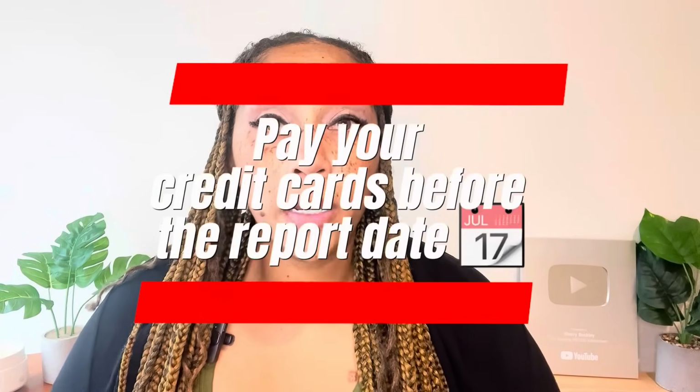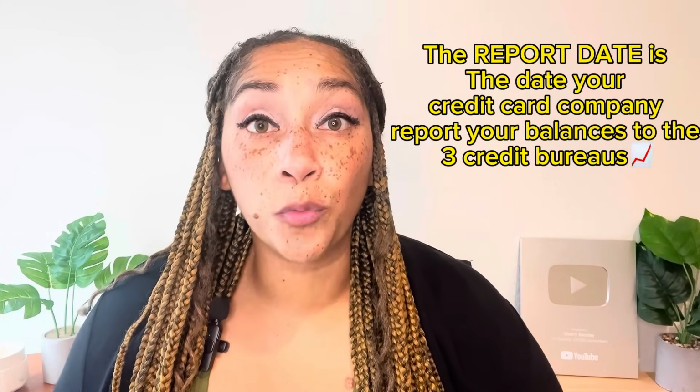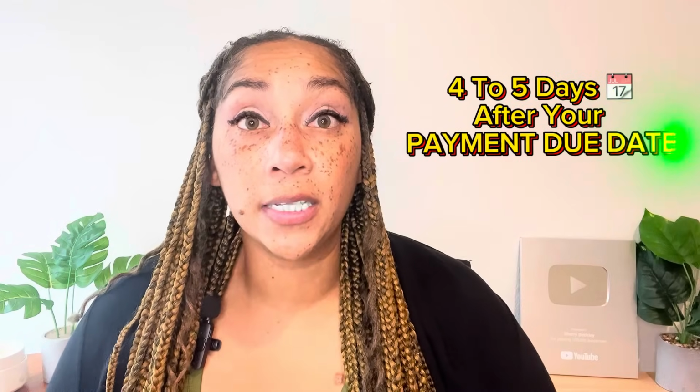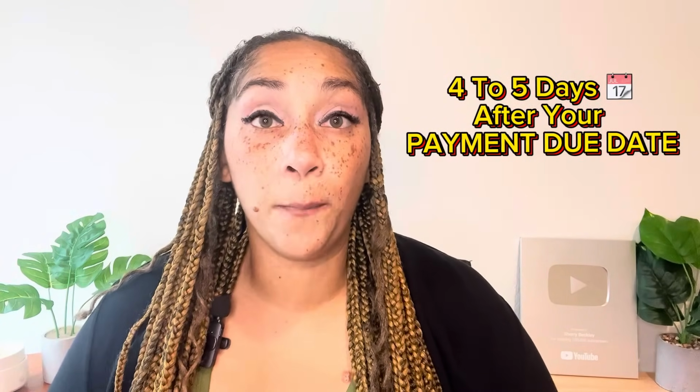Now, the first step, you want to make sure you're paying your credit cards before the report date. The report date is the date that your credit card companies report your credit card balances to the 3 major credit bureaus. So understand your report date can change every month. Generally, it's going to be 4 to 5 days after the payment due date. Some people do pay down their card on the payment due date, but if you begin to use that credit card after that payment due date and you didn't let that card report, that utilization that you used on that card will still report on your credit report. You have to stop using that card until the new balance reports. And so people will go through this vicious cycle.